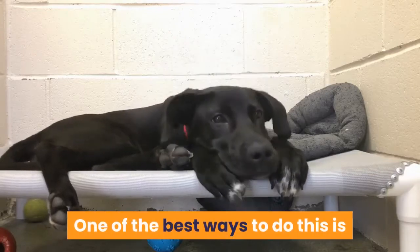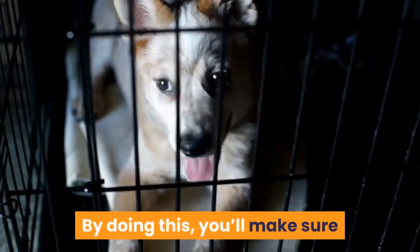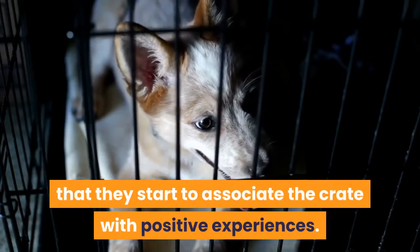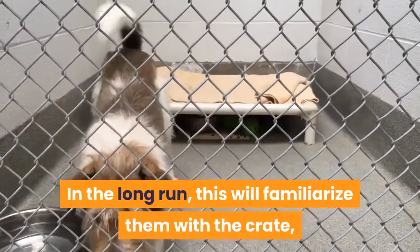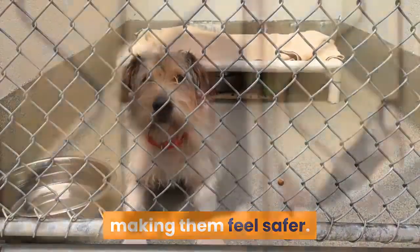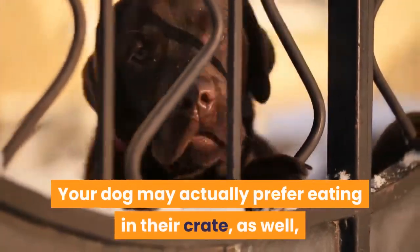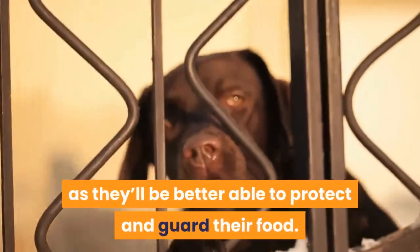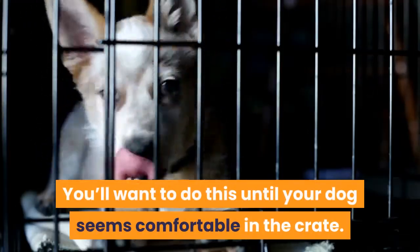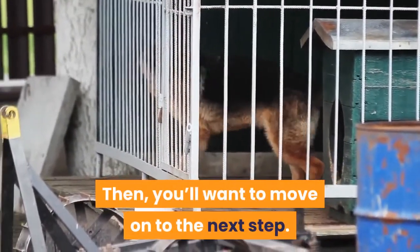One of the best ways to do this is to start feeding them in their crates. By doing this, you'll make sure that they start to associate the crate with positive experiences. In the long run, this will familiarize them with the crate, making them feel safer. Your dog may actually prefer eating in their crate, as well, as they'll be better able to protect and guard their food. You'll want to do this until your dog seems comfortable in the crate. Then, you'll want to move on to the next step.